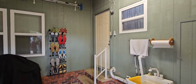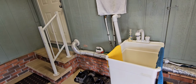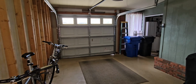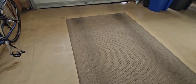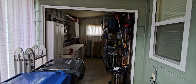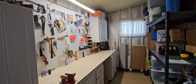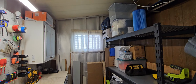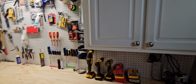This is the garage. That is the door to the laundry room. You've got all the extra necessities. This does have a water softener, and there's a garage. So this home does have where you can pull in your car, but that's not everything. Check this out. Look at this workspace. Amazing. So much space, so much to do, so many options.